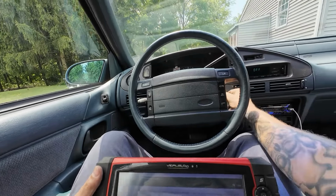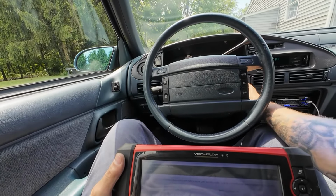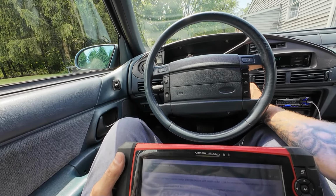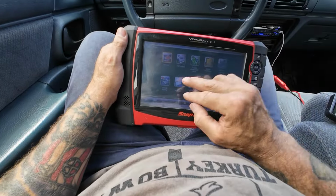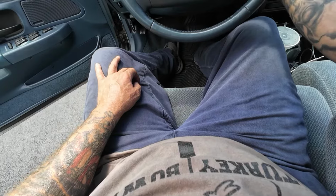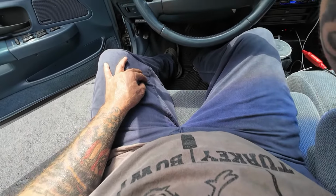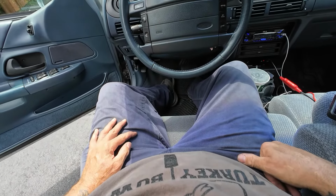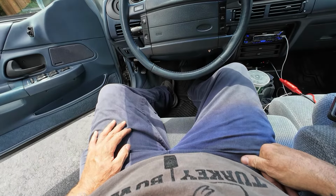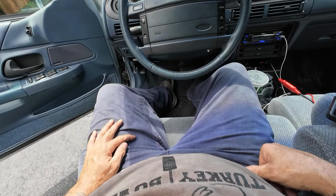Oh, check that out. I am on a hill here, a little bit of a hill. Now that I got it to do that, I feel better about the tests now that I can do. Fuel pump sounds a lot deeper. It still wants to die. This is definitely a fuel problem.